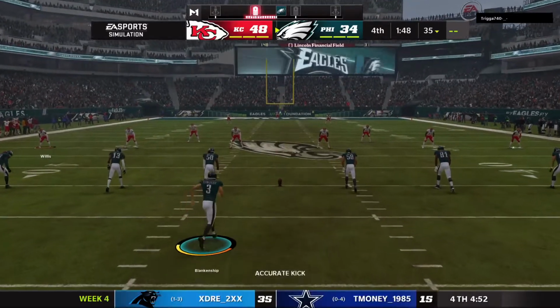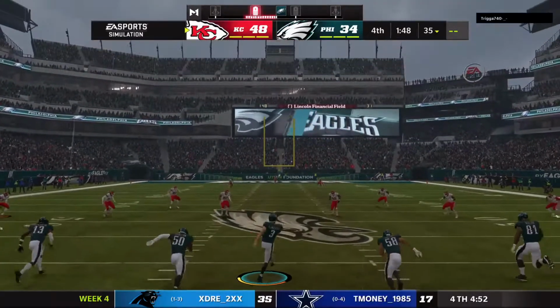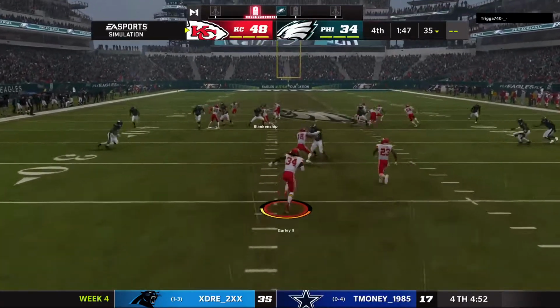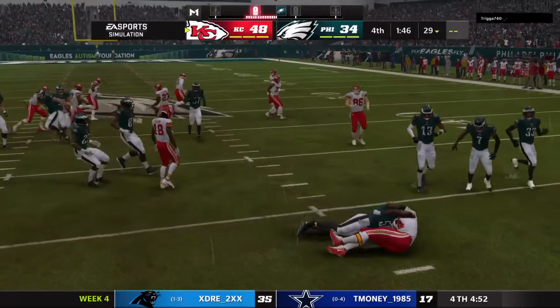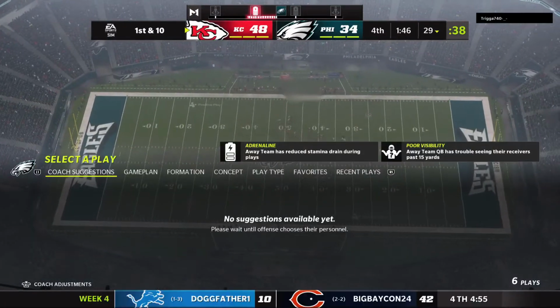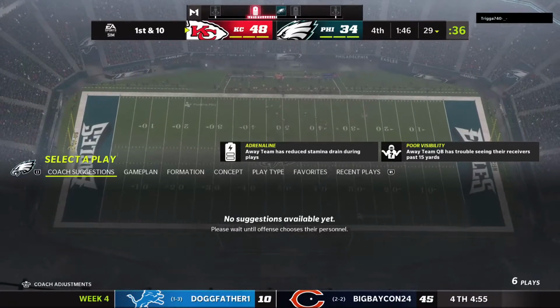So after the touchdown, here's Blankenship kicking off. Very short kick taken right at the 20. And it's a pretty good return here as he'll get this up to the 29. At their own 29-yard line.